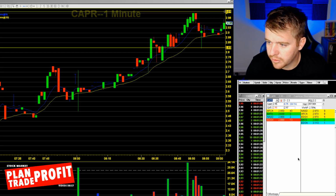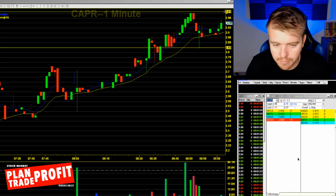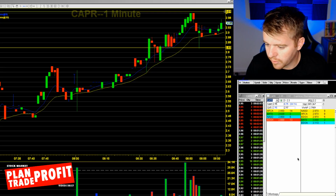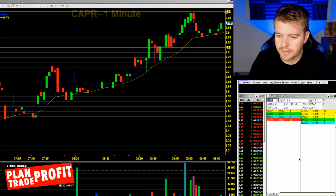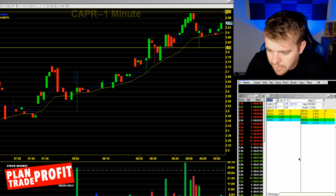It's gapping up there from the 220 area. CAPR is up almost 34-40% right now. Previous runner, previous gapper, so definitely has the potential here to make some big move.